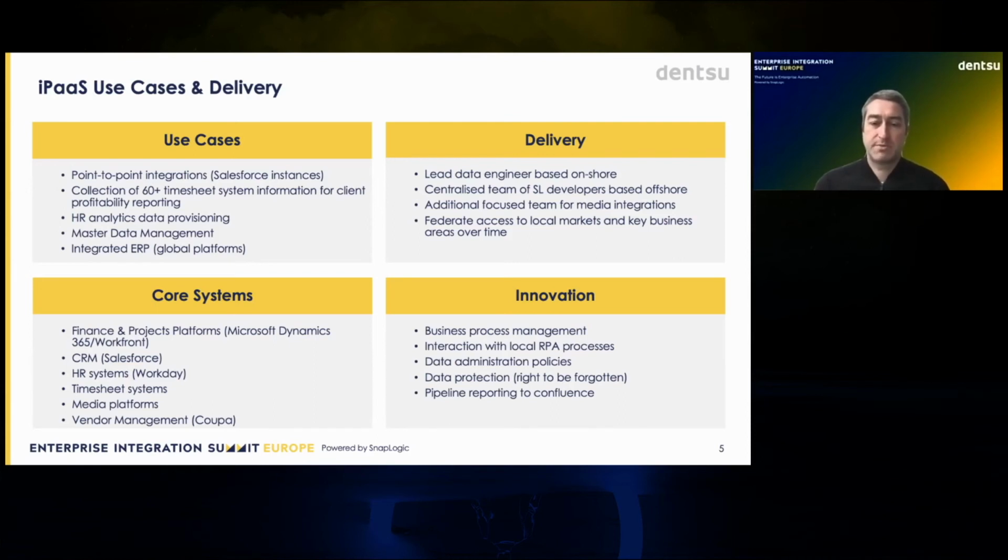We're also using SnapLogic for things like data administration policies, mainly because it's easy. We can implement it there. So we can tidy up the data lakes. We can implement policies like data protection, so the right to be forgotten. We can remove people's names. And we're also using SnapLogic pipelines for reporting out to Confluence for things like a data catalog, etc.